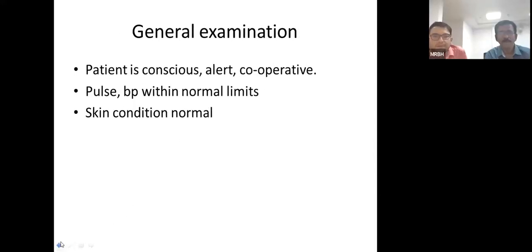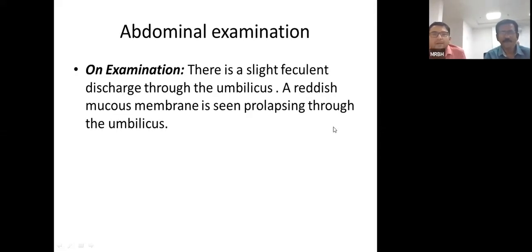On examination, the patient is conscious, alert, cooperative, vitals within normal limits, skin condition is normal. Because in your MS exam, you don't measure BP of a 10-month-old child or 1-year-old child. It's not necessary also. We say at least pulse.